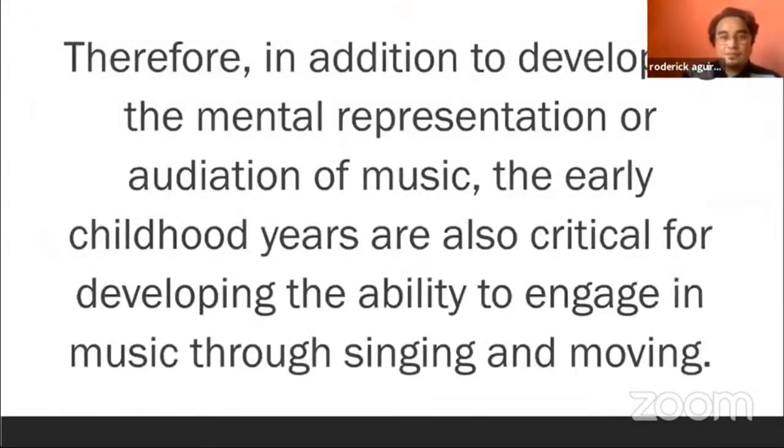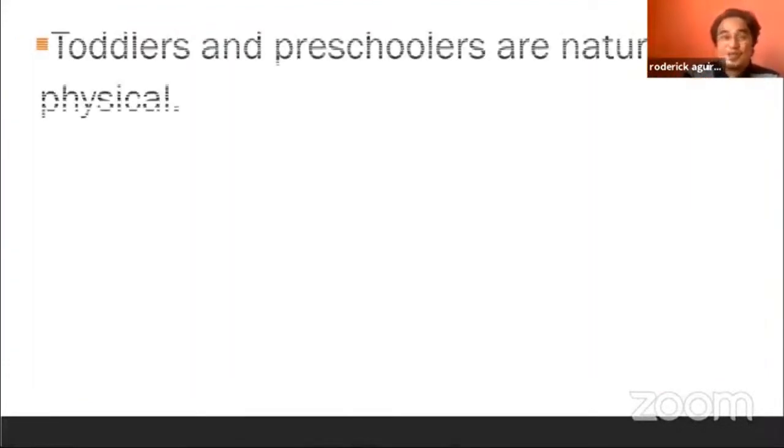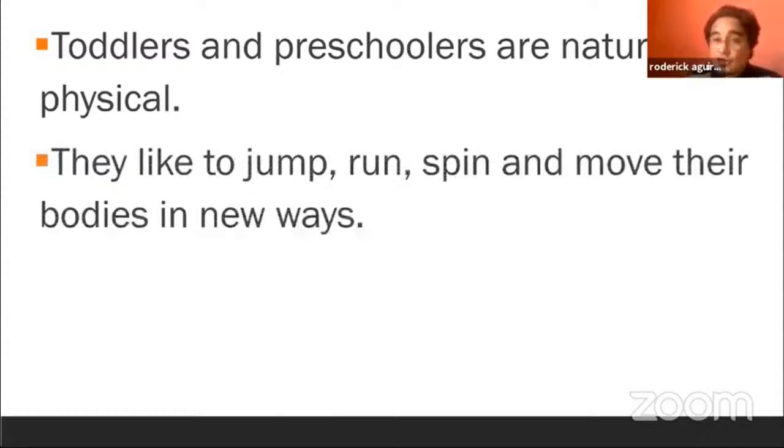All right. Let's just browse over that. So, music and movement fitness activities for toddlers and preschoolers. Okay. Toddlers and preschoolers are naturally physical. So when we say physical, ask them to do movements that are natural to their physical movement, like nodding, the eyebrows. These are movements. So I'm not saying through music, through songs, and dance.